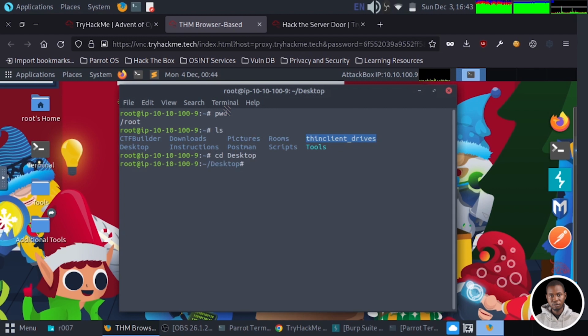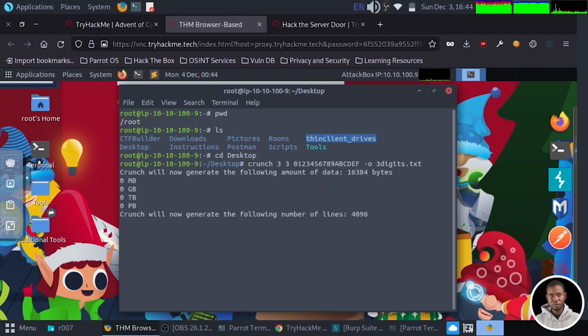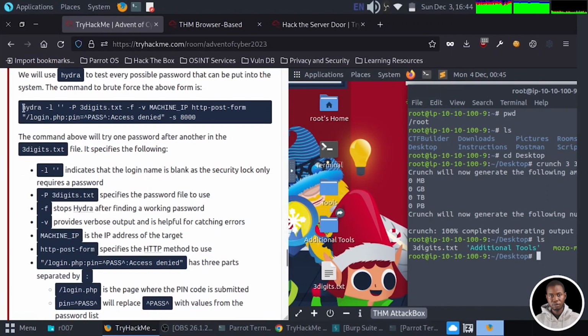Okay, so we want to run our crunch command here. But first of all, I need to find a way to get this in here. We're going to paste it in here. Then we're going to copy, to paste. Okay, so that has been created, which is this. Let's run the second command. I'm going to scroll down and grab the Hydra command.